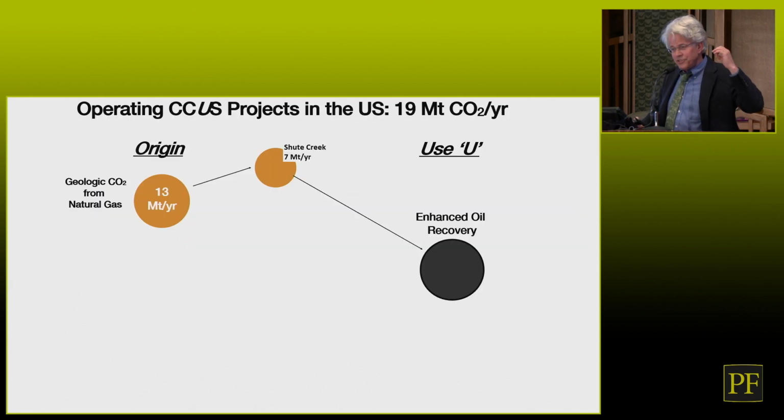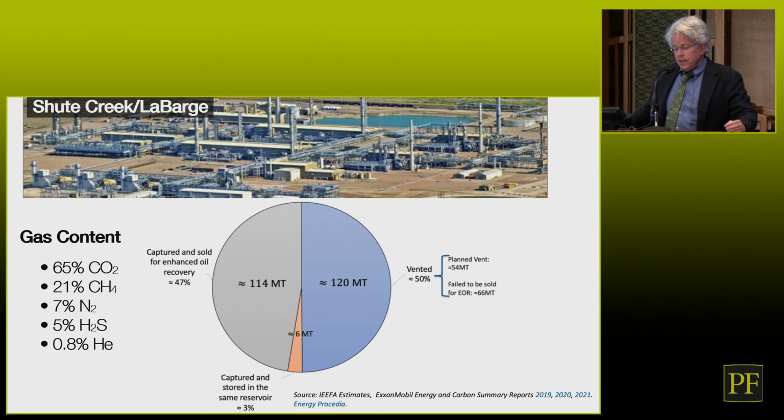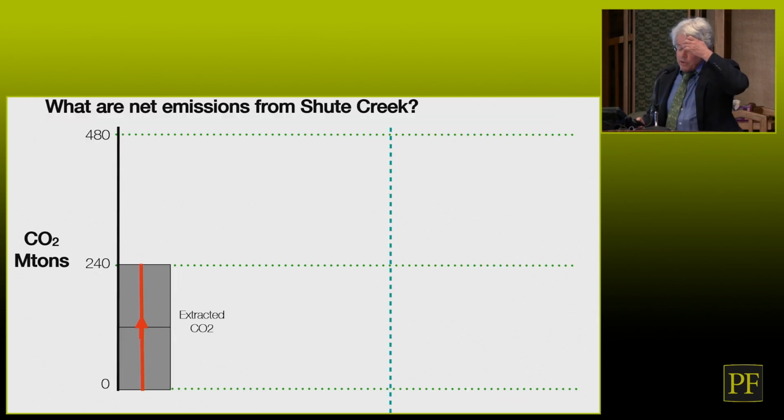And now what I want to do is show you how these numbers add up at the largest site, the site that's about 1/3 of the capacity in the country, the Exxon Shute Creek or LaBarge facility site. So at this site, the gas is kind of lousy. It's about 1/5 methane and 2/3 CO2. And over the years, they've taken a half of the CO2 that they pump up and used it for enhanced oil recovery, and half of it just vented to the atmosphere. So that right there makes the natural gas from this project worse than coal when you burn it for producing power.